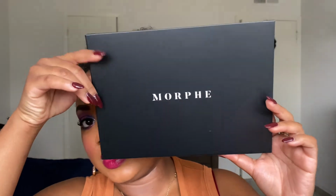Like I said, I went in with the intention of picking up their magnetic palettes for my Pretties for Your Face collection. I actually bought 4 of these. 2 already have shadows in them, and these 2 I'm gonna have more shadows in them when my next order comes in. So this is what it looks like.